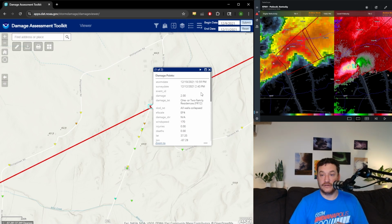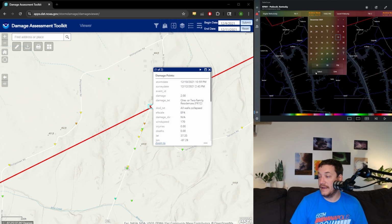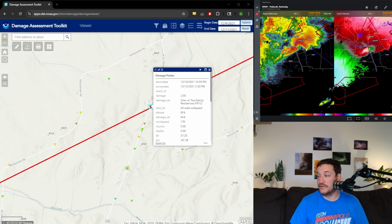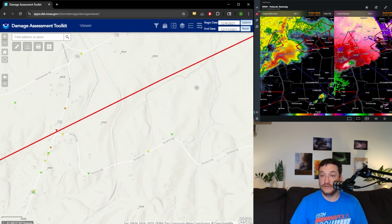What time was this at? 10:59. So at this point, this tornado has been on the ground for 2 hours. Touchdown at 8:49, so it has been on the ground for 2 hours. You can see we still have a really strong velocity couplet. This was a long-lived, strong tornado.